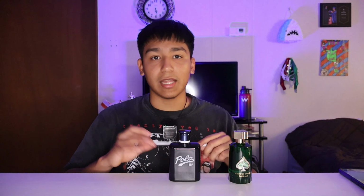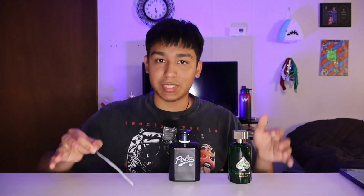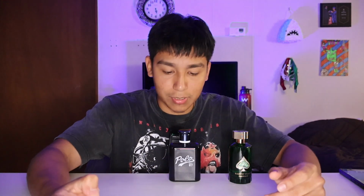And honestly, I can see why I forgot about it, because it smells like just any other random citrusy, fresh blue fragrance, but that's not bad at all. It's not a bad smell at all. This is honestly a decent 7 out of 10. And especially for the gym, bro, perfect. This is all you need for the gym for summer.